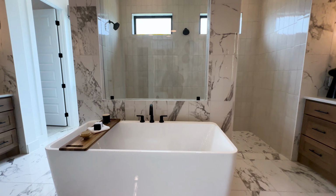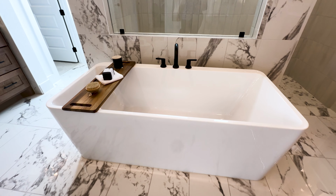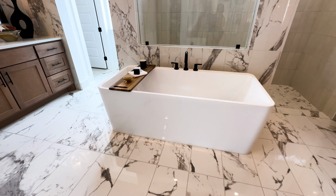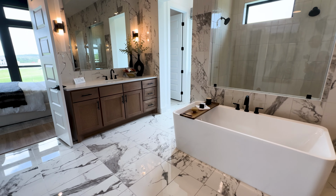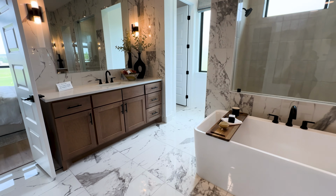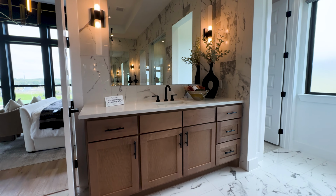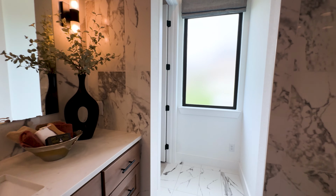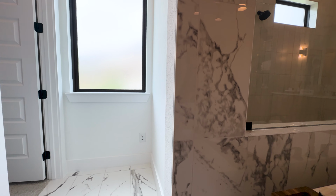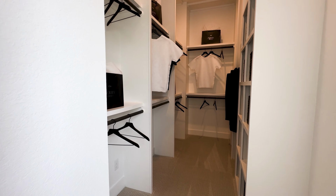We do have the standalone tub, a very spa-inspired retreat here, so you can relax and unwind after your long day. I will say, originally when I saw the shower, I thought that we could enter from both sides, but no, that is not the case in this one. So very nice vanity setup here, counter space. I do like the little light fixtures on the sides. I think that makes it look super elegant, very spa-like, right? Very open, very bright in here. Although we do have that frosted window, I think it still does a great job of bringing in sufficient light.